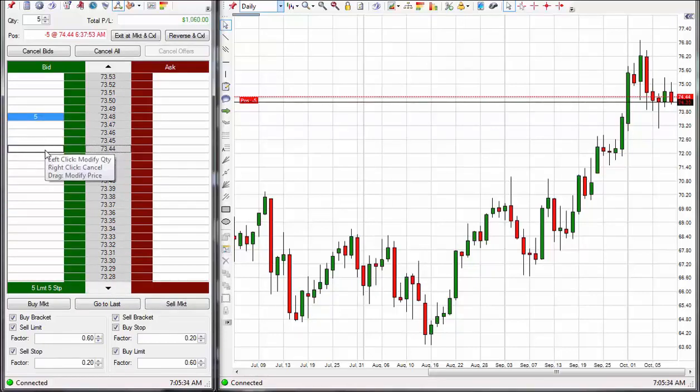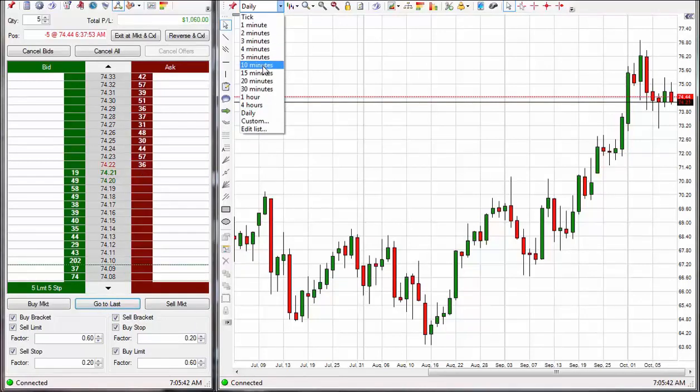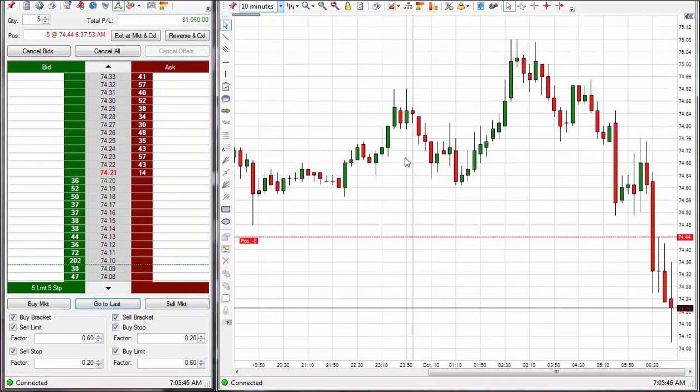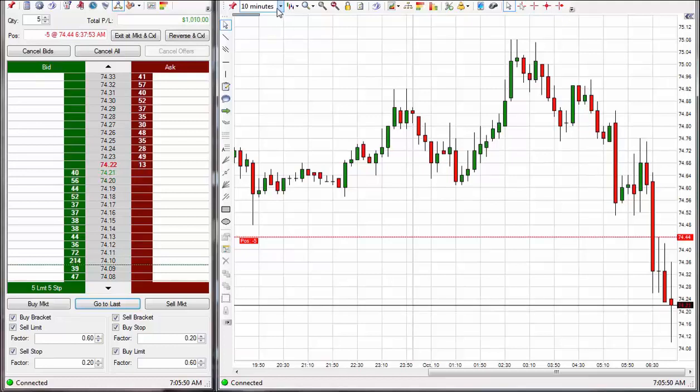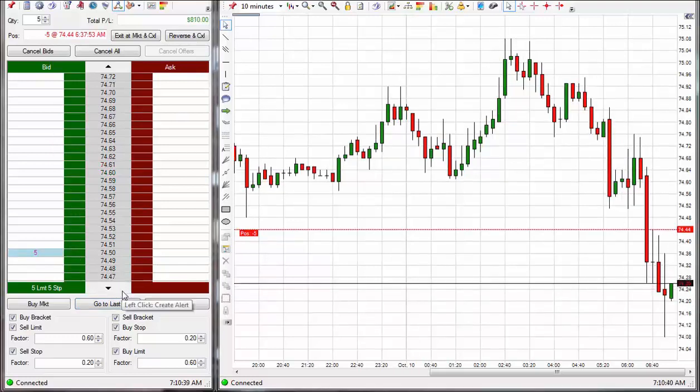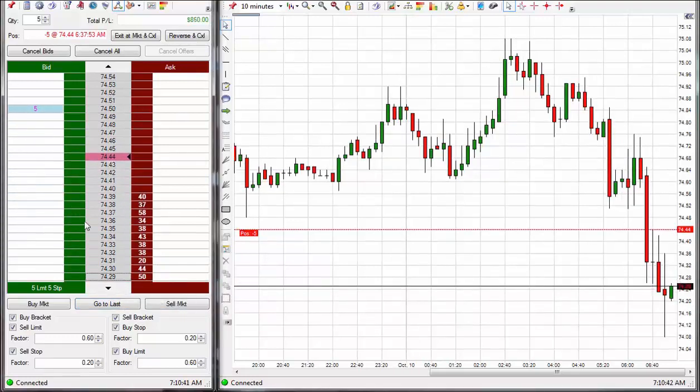Okay. 73.44 for 100 tick trade. Daily's looking good. 10 minutes looking good. Got a pretty good shot at it right here. Okay, I will come back. I'm adjusting the stop down to 37.